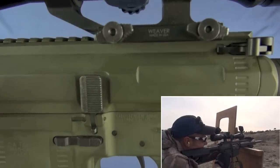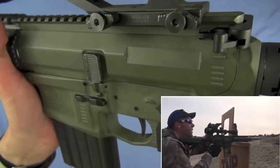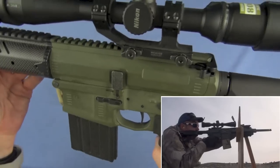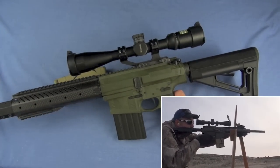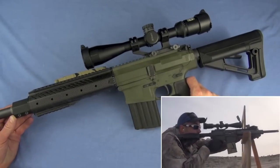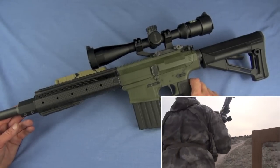How about this? The bolt release is an extended paddle. That's proprietary to Christensen Arms. I think they do have a variety of those. Standard AR-15 safety. No surprises there. Love the looks of that Cerakote. It's very cool. By the way, they do offer a multitude of colors. They will add cost. Anything you do out of the norm is going to make this gun even more expensive. You got this one, green. There's natural gear gray.